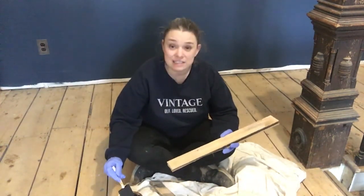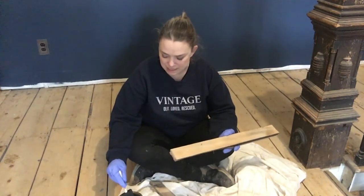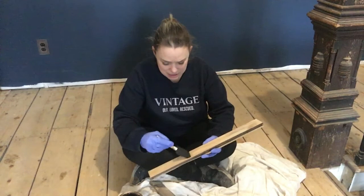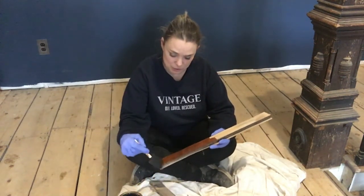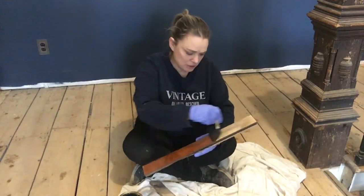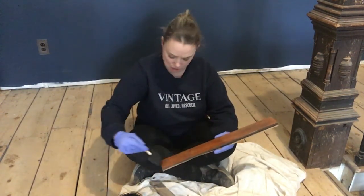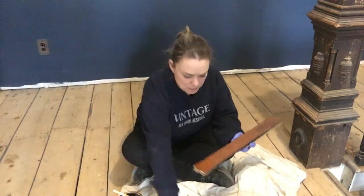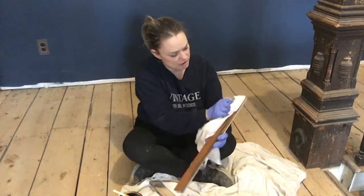So today I decided that I would just do a little bit of a test, just to see how this looks with this stain that we've used before. So I'm just going to put a bit, this is a floorboard that we've taken up, and so I'm just going to put a little on there and then rub it off.